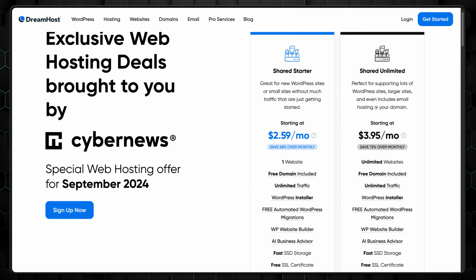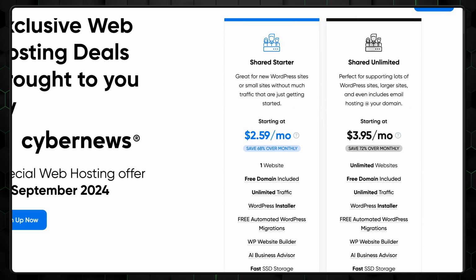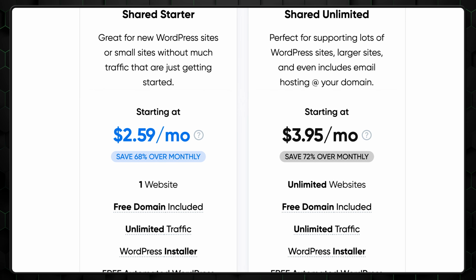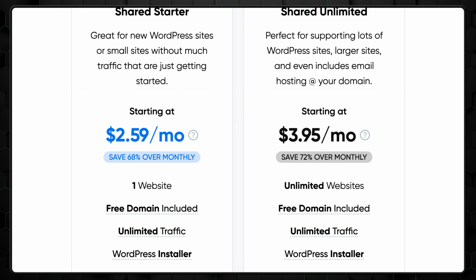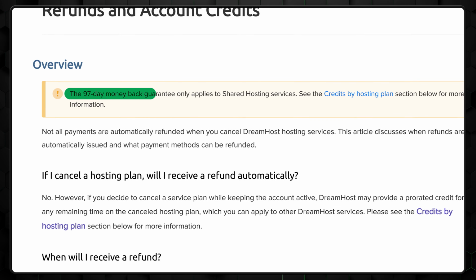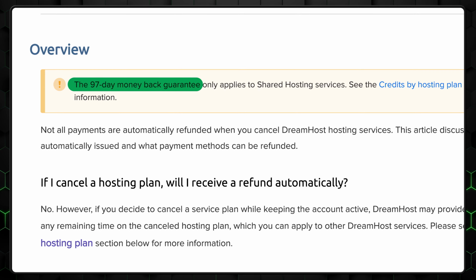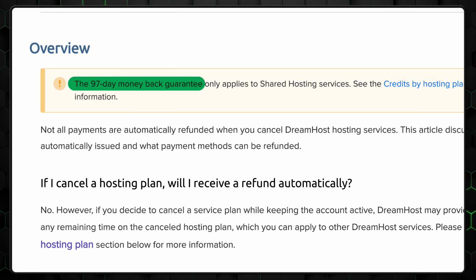Next up is the DreamHost review for WordPress. If you want hosting that just works without having to think about limits, DreamHost is your go-to. Their unlimited hosting plan gives you all the resources you need for just a couple of bucks more. And it comes with the longest money-back guarantee in the game, nearly 100 days. Basically, it's fail-proof for anyone who wants to set it and forget it.